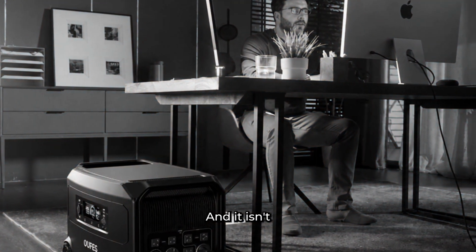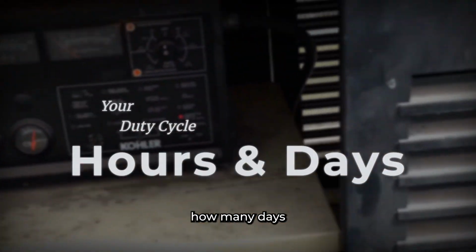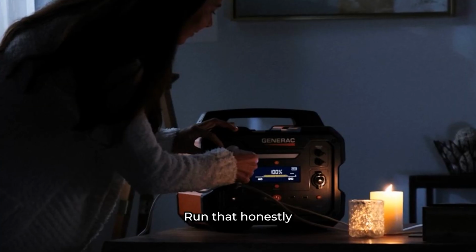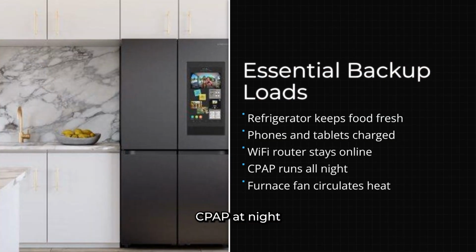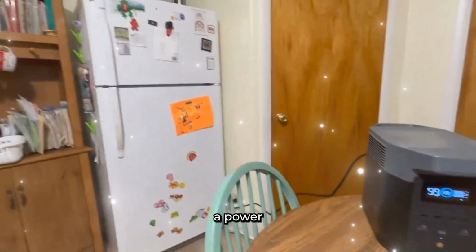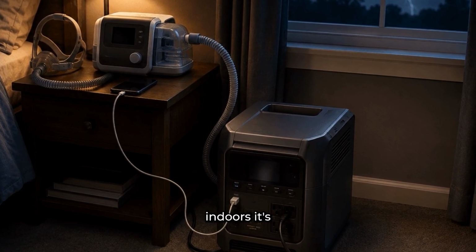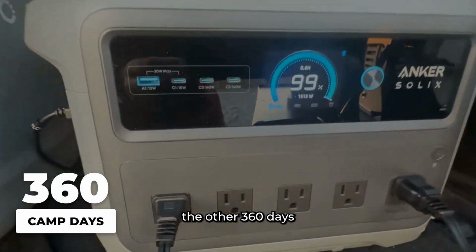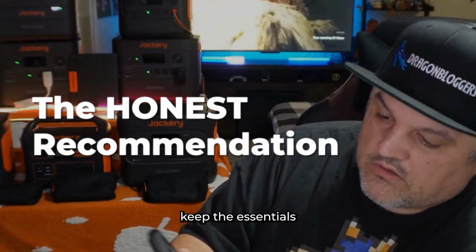It isn't watts, and it isn't the price tag. It's your duty cycle. How many hours a day, for how many days you actually need power, and how heavy that load really is. Run that honestly, and the answer picks itself. If your real need is getting through the occasional blackout in comfort, fridge, phones, internet, CPAP at night, maybe the furnace fan, a power station wins outright, and it's not close. It's quiet, it's safe indoors, it's cheaper to run, and it moonlights as camping and road trip power the other 360 days a year. For most people, backup power means a few times a year, keep the essentials alive.